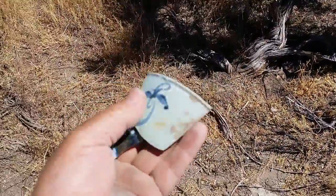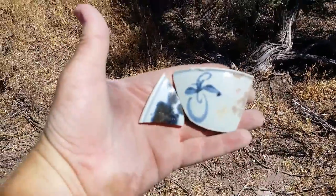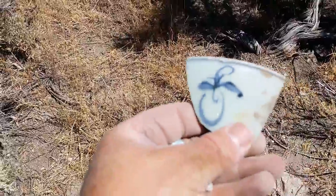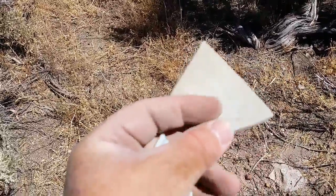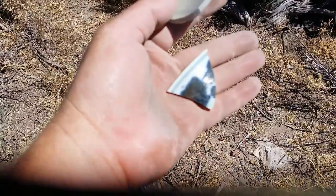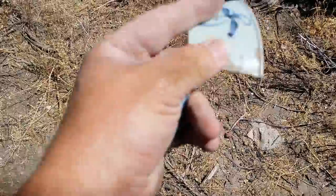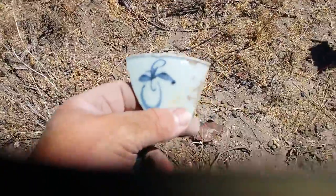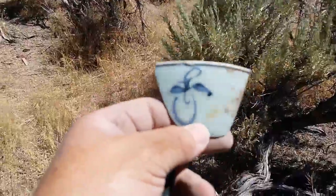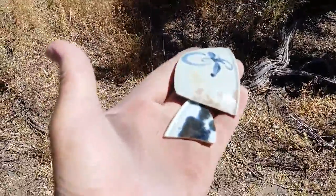Alright, well, came across some pottery shards that look Asian. I don't know, it's kind of cool. There's a nice blueprint on it. Looks like it might have been a bowl. There's another piece right there. But yeah, I don't know much about ceramics or pottery or anything, but definitely fits the bill for what I'm looking at. So cool. I'll leave this here as well.